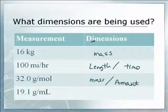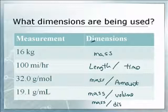And then grams per milliliter. That'd be mass per volume. Or what else could you say? We can call that density. Grams per milliliter, or you could also call that mass per distance cubed, because milliliter is the same thing as 1 cubic centimeter. That's a very important thing to write down, guys. 1 milliliter is equal to 1 centimeter cubed.